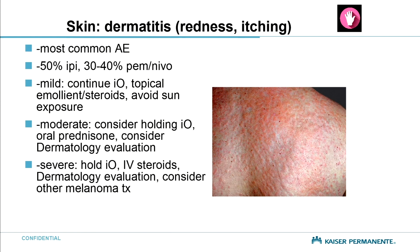This picture here that you see is a gentleman who had a moderate dermatitis as a result of immunotherapy. So you can see there's a very red, angry-looking rash there.